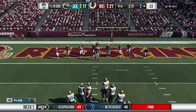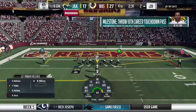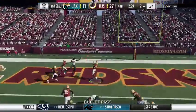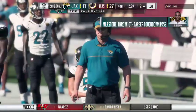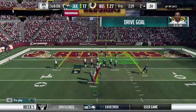And now inside the red zone, the offense will operate. Back to throw. Lynn, and he rifles one incomplete. Allen Robinson, the intended receiver. And it's 2nd down. Down this close to the goal line, 1st down.